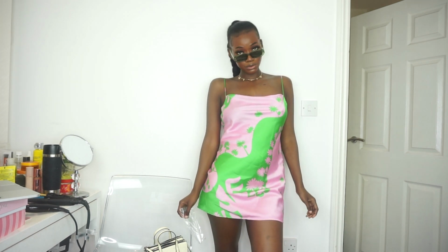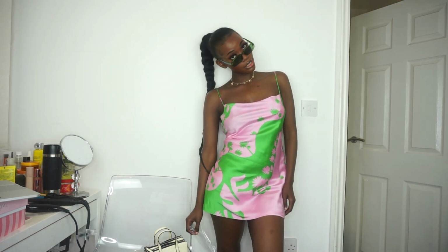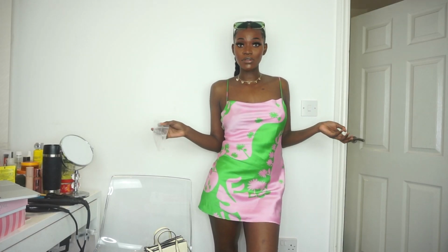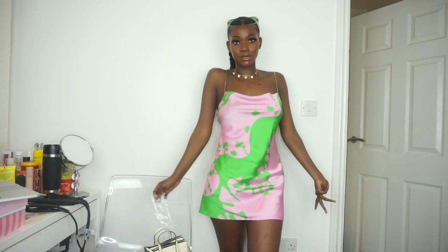So, yeah. Let me put my ponytail on the front. What do you guys think? I think this outfit is very fun. You can pair it with sandals or high heels, but I'm gonna pair it with my high heels, or you can pair it with your trainers if you want to, but I'm gonna pair it with my high heels because I just love my high heels for some reason.